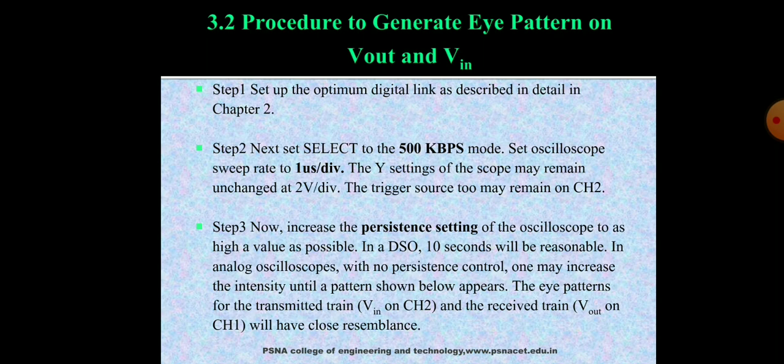Step 1. Set up the optimum digital link as described in detail in the earlier chapter. Step 2. Next select the 500 kilobits per second mode. Set the oscilloscope sweep rate to 1 microsecond per division. The Y settings of the scope may remain unchanged at 2 volts per division. The trigger source may remain on CH2.